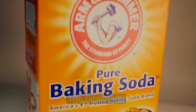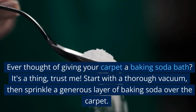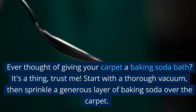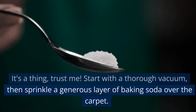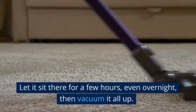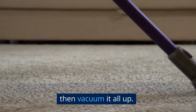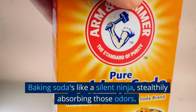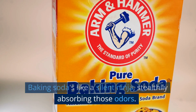Use baking soda. Ever thought of giving your carpet a baking soda bath? It's a thing, trust me. Start with a thorough vacuum, then sprinkle a generous layer of baking soda over the carpet. Let it sit there for a few hours, even overnight, then vacuum it all up. Repeat as needed. Baking soda's like a silent ninja, stealthily absorbing those odors.